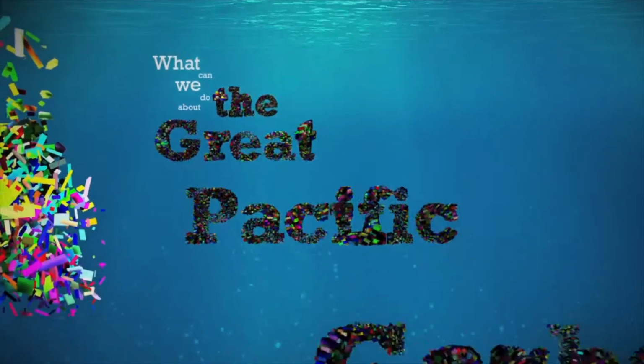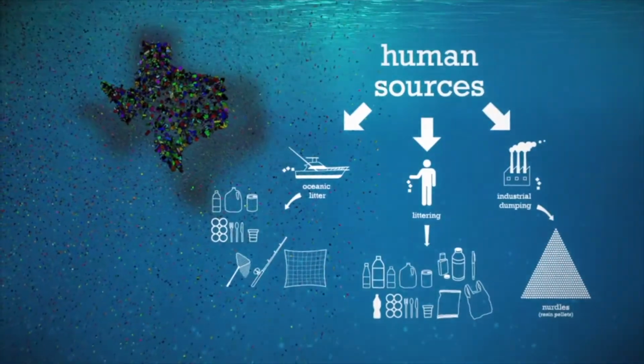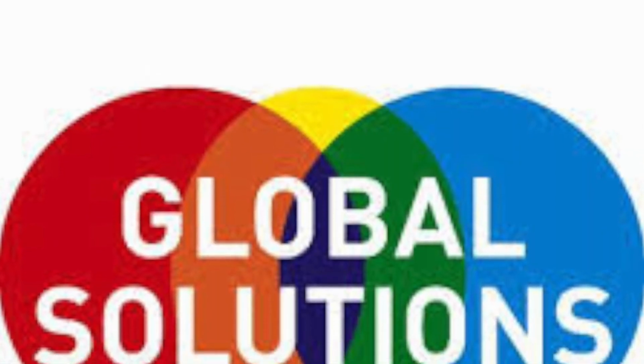What can we do about the Great Pacific Garbage Patch? The Great Pacific Garbage Patch is something that can be stopped at the source. It is also a problem too big and expensive for any one nation to solve alone. The Great Pacific Garbage Patch is a global concern that requires global solutions.